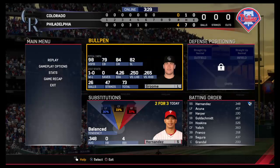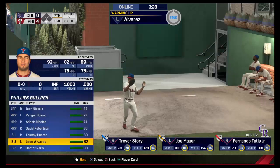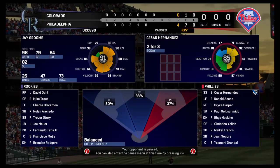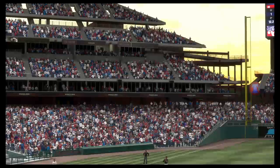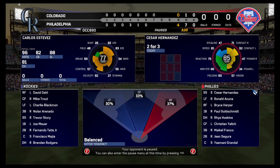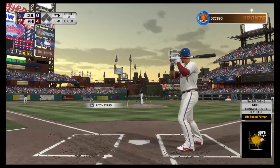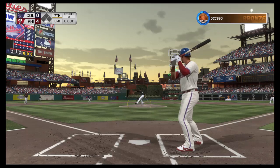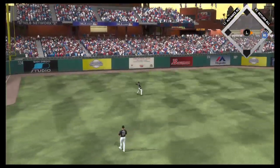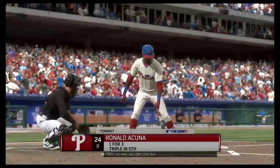Ready once again. Leading off for the Phillies, the shortstop, Cesar Hernandez. Carlos Estevez. Action now in that Colorado pen as a southpaw has stood up to throw out there. Smoked on the ground left side, and that'll just sneak past his outstretched arm, a base hit. So it's an inning opening single to kick off their half of the 7th.